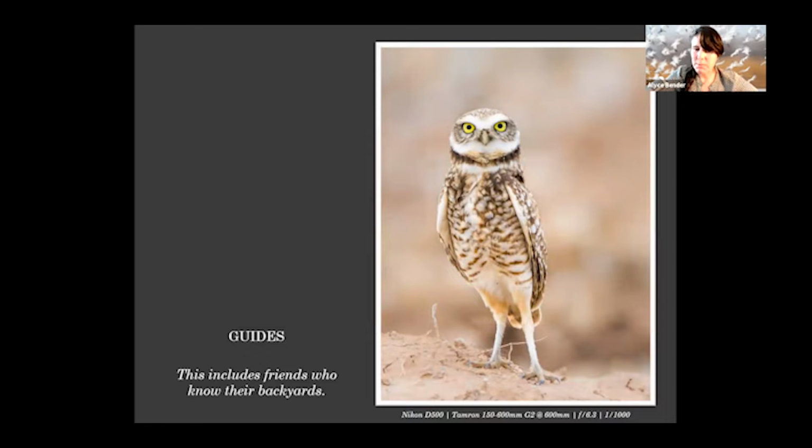But at the same time, guides can be invaluable when going to new locations. And this includes friends who know their backyard. One of the reasons you should get to know your backyard is so that you can trade backyards, basically. Guides and those who are familiar with their backyards, or familiar enough with locations that they go to frequently, can be invaluable to knowing the local wildlife, their habitats, their habits, and getting you in position to get the best images.